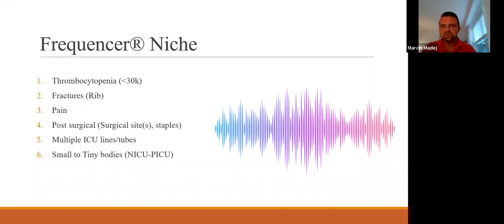So here I created a list of the big contraindications, specifically when patients have thrombocytopenia. When the platelet count is under 30,000, we cannot perform manual chest PT or put a vest on the patient because, of course, of the potential risk of bleeding or bruising. That is a huge contraindication for those devices and a limiting factor for them.